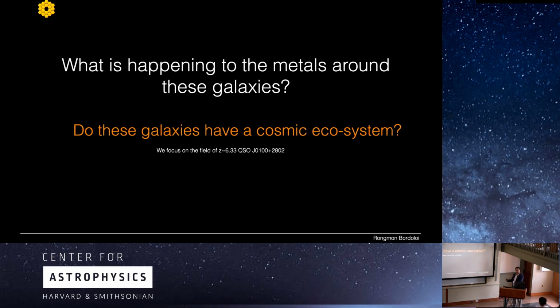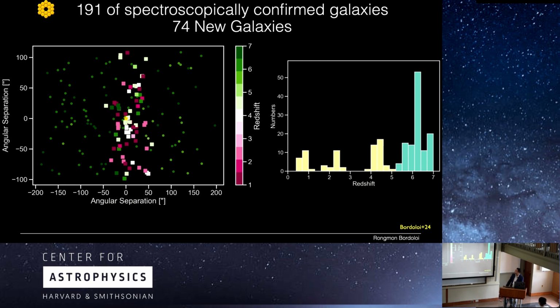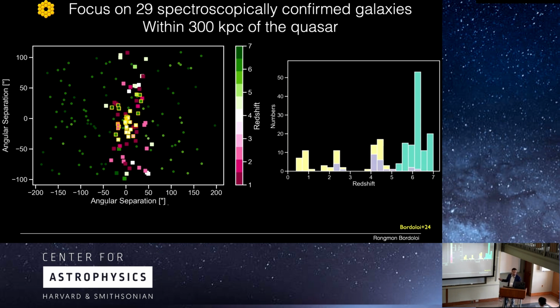All right, so then we can move on and try to understand what's going on for the CGM of galaxies very close to it. For this, we have to look at the central part where we have single emission line galaxies, which when we try to identify, we find additional 74 galaxies. And if I focus very close to the quasar, I have around 29 galaxies.